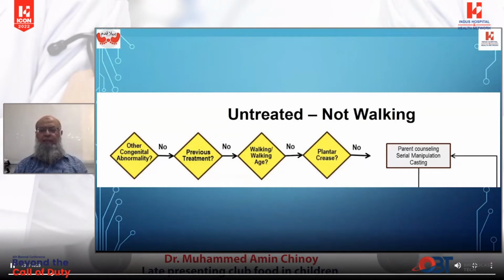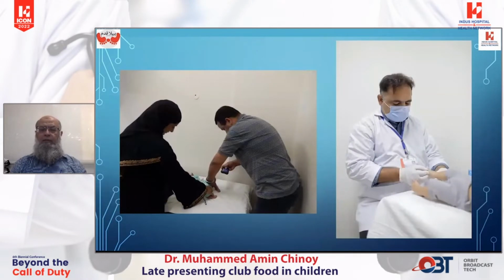So the treatment guidelines start with the counseling of the patient, and this is where the dedicated clubfoot clinics like the Palakadam that we have at Indus are a very, very important component, where the parents are counseled about it, then the child is registered. The Pirwani scoring is done, and the photographs of the feet are taken for record keeping and for entry into the International Clubfoot Registry.